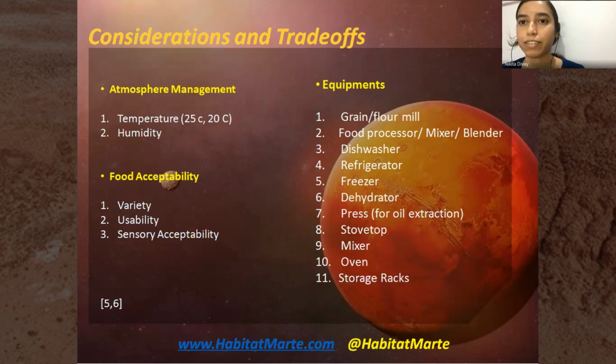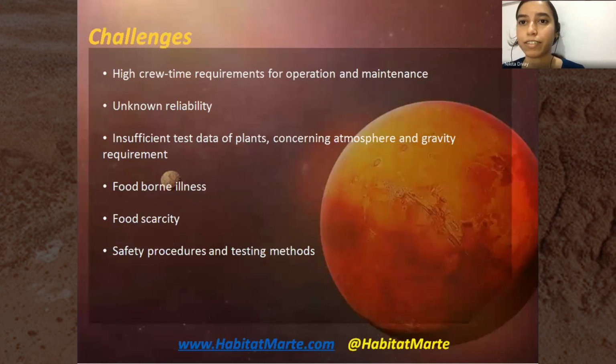Next is equipment. Some of the equipment that will be required for processing the crops is shown here. These would need to work in the Martian greenhouse environment, which is also a challenge for food systems in space. Some of the other challenges or possible disadvantages of the greenhouse are that it requires crew time for operation and maintenance.